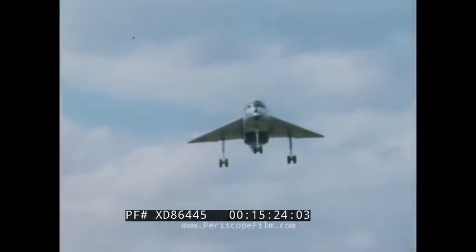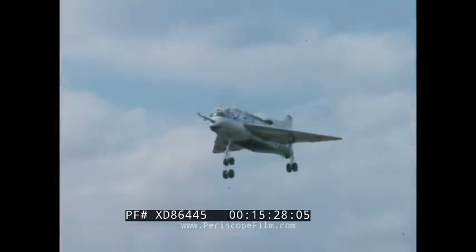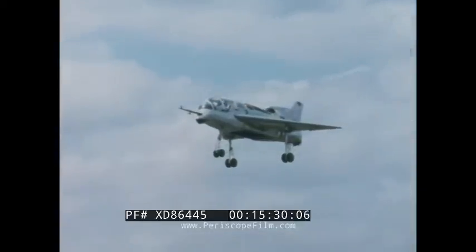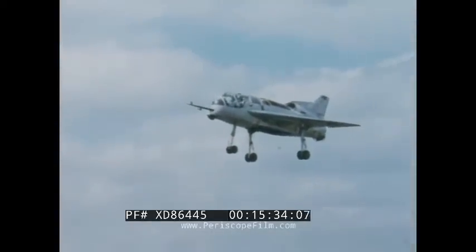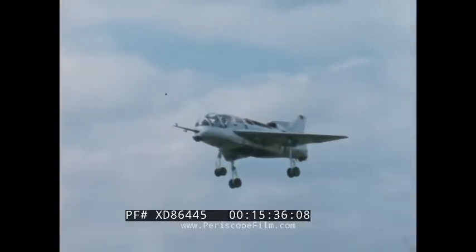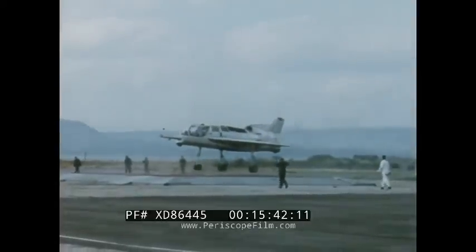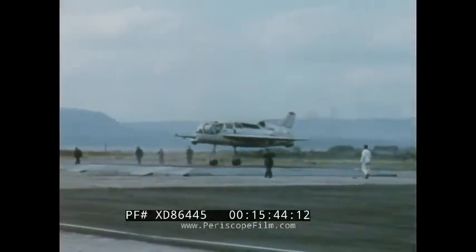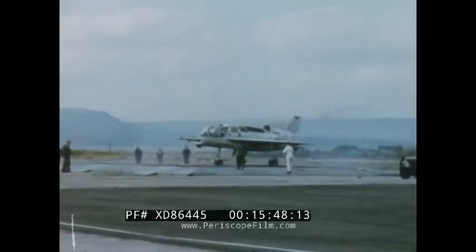This is the Short SC-1, an experimental aircraft, built by Short Brothers and Harland for investigating vertical takeoff and landing. The aircraft is fitted with 5 RB-108 engines, 4 for takeoff and landing, and 1 for conventional flight. Ever since the development of the turbojet made jet lift practicable, Rolls-Royce have been pioneers in this field.